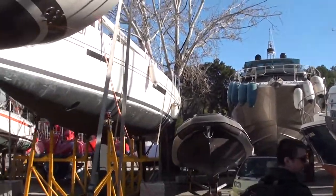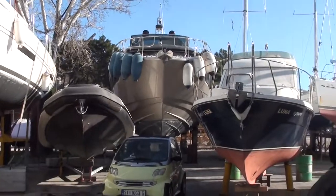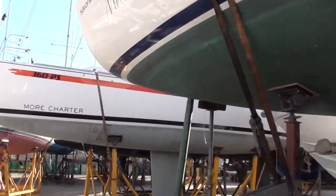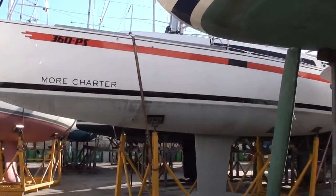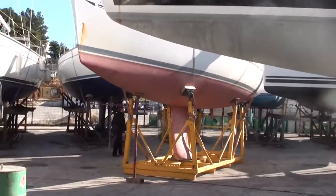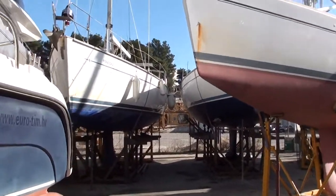We are searching the land now. It's a shorter boat. This is the advantage, that we can inspect the hull, but that means we have to take care to launch it in the water afterwards.